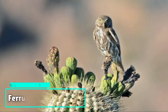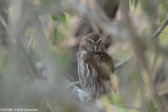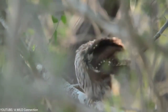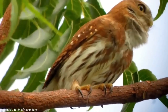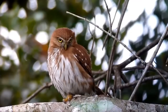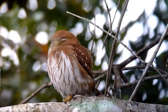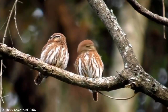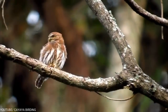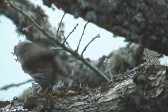Number 3. The Ferruginous Pygmy Owl. You might think a cactus makes a very inhospitable and uncomfortable home, and you'd be right. However, that doesn't seem to bother the Ferruginous Pygmy Owl, which builds its nest inside the Saguaro cactus, and given its nesting choice, it's no surprise that they are most commonly found in Arizona, southern Texas, Mexico, and parts of South America. You'll find them in mesquite thickets and riverine desert woods.